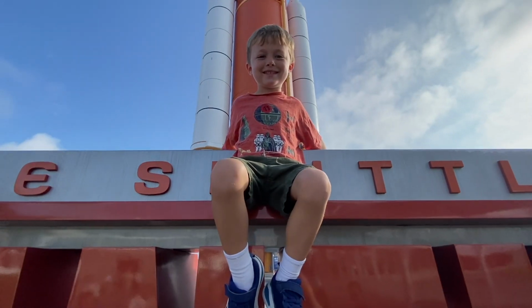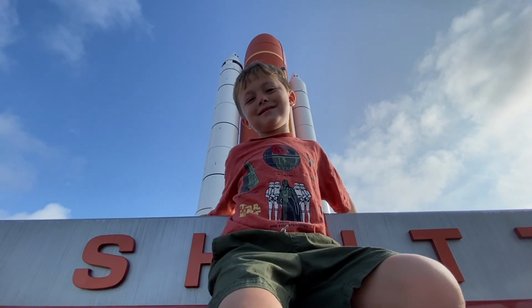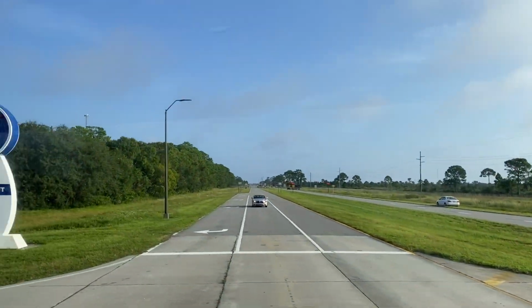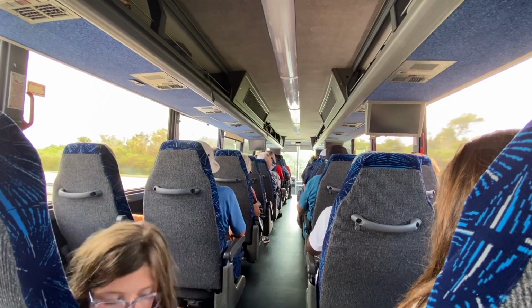When we were done with our cruise, our flight out of Orlando didn't leave until the evening, so we took advantage of the extra time that we had to visit the Kennedy Space Center. Isaac, where are we today? The Rocket Launch Center, Kennedy Space Center. So we got off the cruise ship for just one more excursion. This takes you to the Kennedy Space Center. Then from the Kennedy Space Center to the airport.